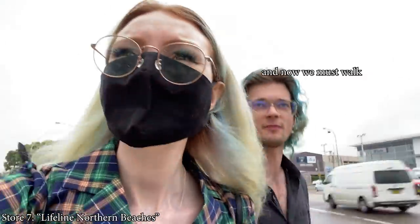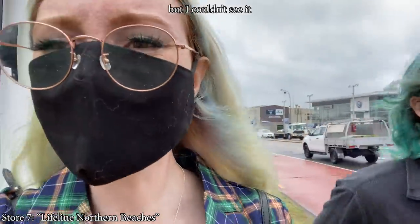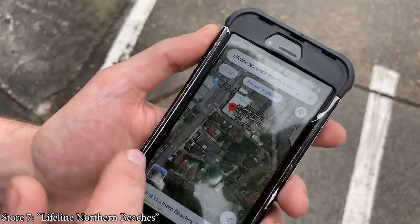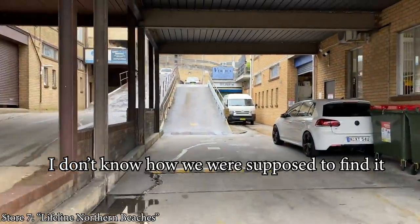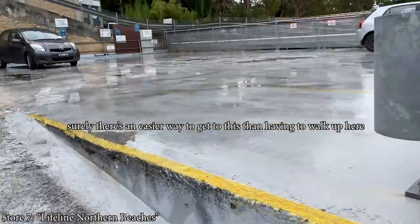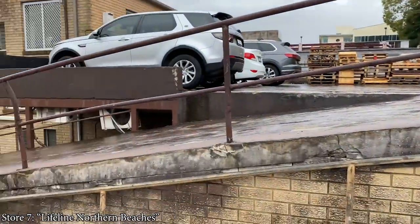I don't know what happened. You drove past the place and now we must walk. I don't know how to find this Lifeline. We drove straight past it, but I couldn't see it, but the map was saying that it was right there. Down there somewhere. Oh my god, I don't know how we were supposed to find it. Surely there's an easier way than having to walk up here. Wait, there's nothing up here. Where is it? I don't understand.